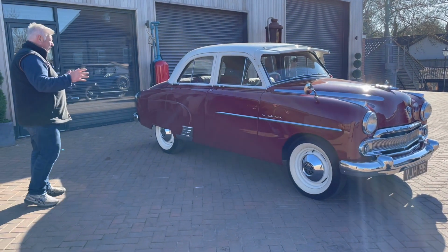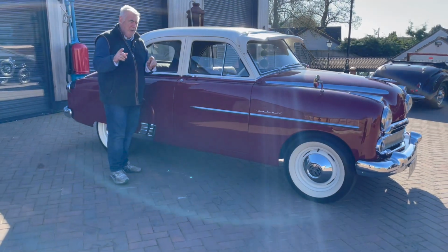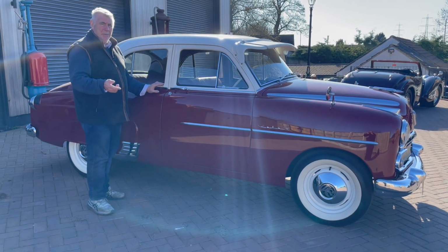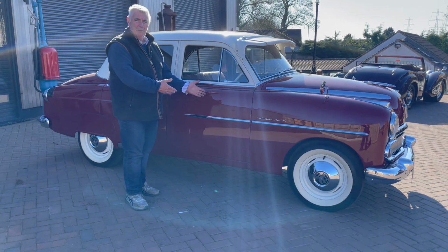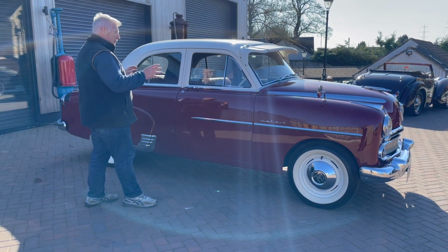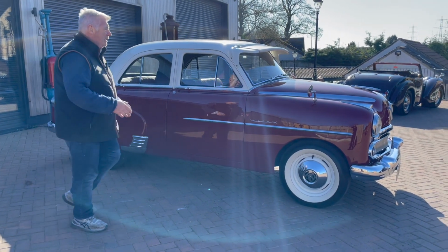Anyway, quick look round the car. The paintwork is absolutely fantastic. There are a couple of blemishes which I will point out, but the two-tone paintwork, if I had a Bentley, Aston Martin or Jaguar painted and it came back looking like this, I wouldn't be disappointed. I mean, this is a Vauxhall. It's not a Bentley. It's a Vauxhall. Paintwork is brilliant. Chrome is brilliant. It's just a lovely, lovely little car. Right, I don't know where to start with it. Let's start at the front.